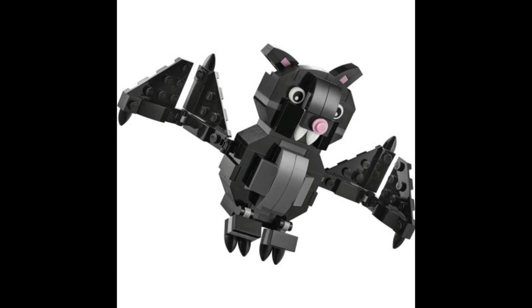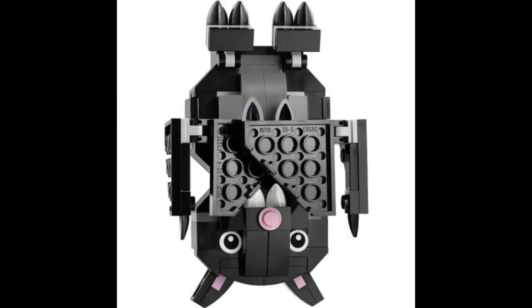Check out the wings. You got that range of motion there, multiple points of articulation. Very cool. I think the ears actually look like they can move too, which is a nice little feature. Here is what I really like though. You flip this guy upside down, you can fold his wings on himself, and he looks like he's roosting. I know people are scared of bats, but it's a really cool animal, and I think they did a great job bringing this home to Lego.